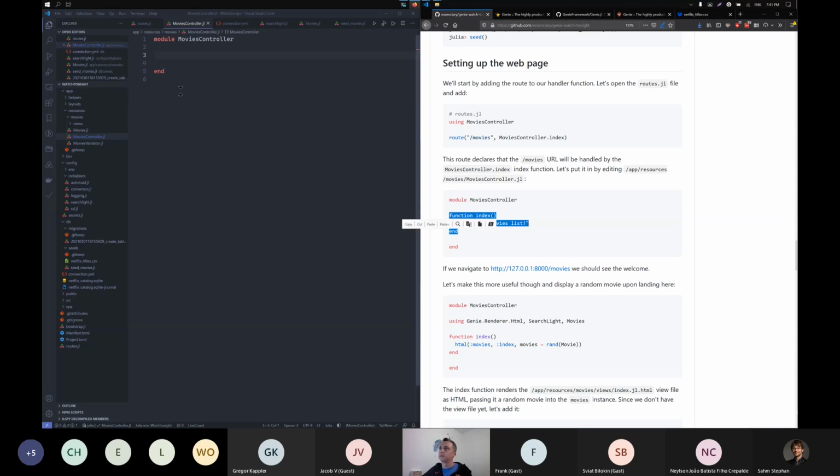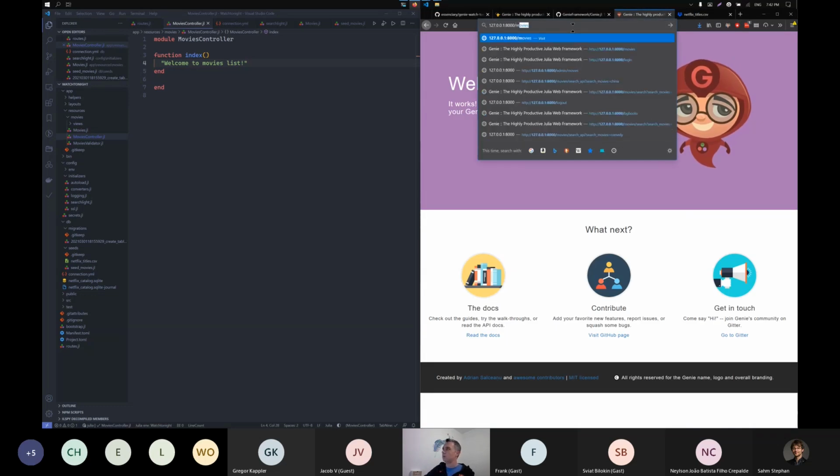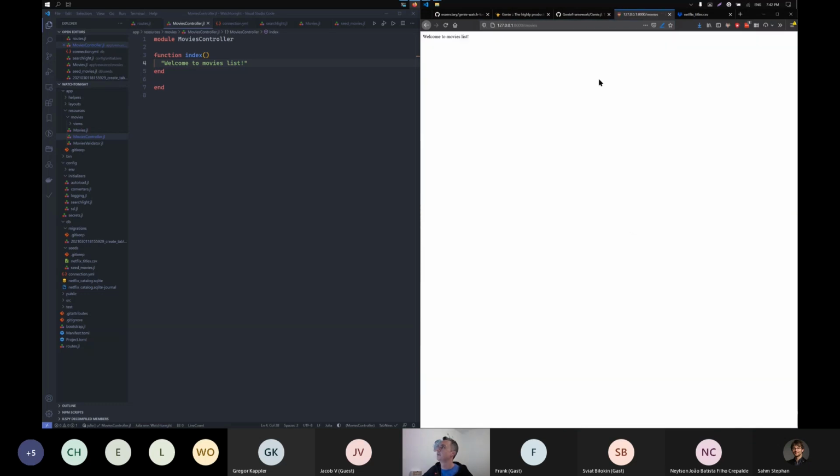We're going to need the index function. For now, we're just going to put it as a placeholder to see that everything works and just give it a try. It should work. So for example, if we now go to movies, let's see what happens. Yeah, it works. So basically we added our new route and we added a handle function, and the application picked it up and sent back the string as the response.